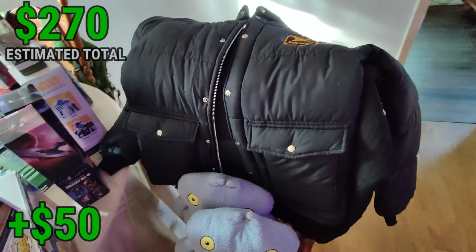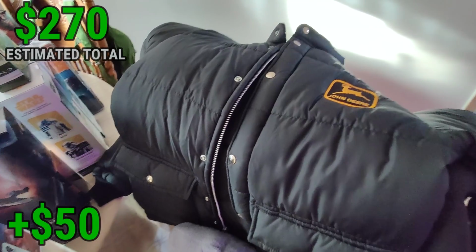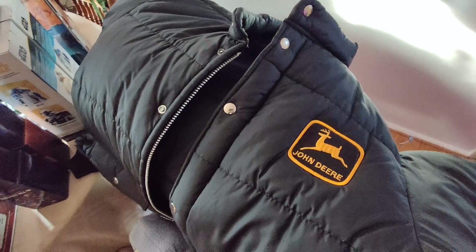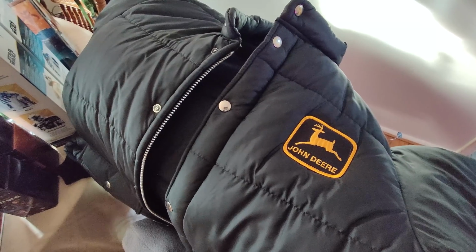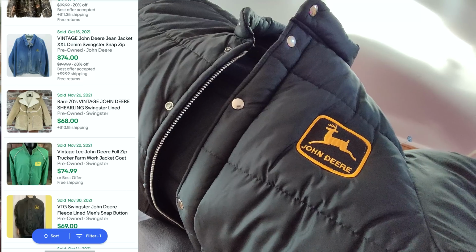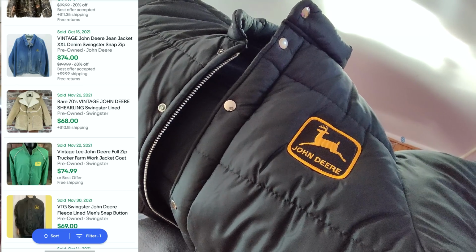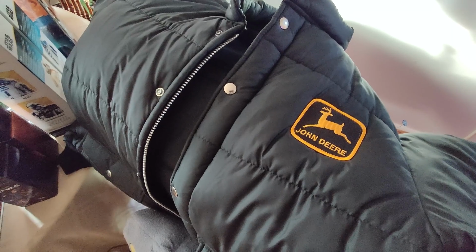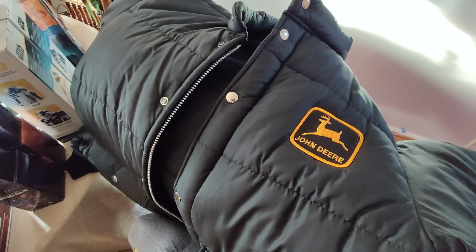New rack at Goodwill came out, and I got some decent jackets here. I got this John Deere Swingster jacket, vintage. There's the tag back in there. Now, there was only one of these I could find listed on eBay. They wanted $150 for it. I think that's priced a little high. Some of the other non-puffer John Deere Swingster jackets look like they were selling anywhere between $40 and $75. I'll probably go ahead and price this at like $75 plus shipping and see if it moves eventually. It's very clean. It doesn't even look like it's really been worn at all.